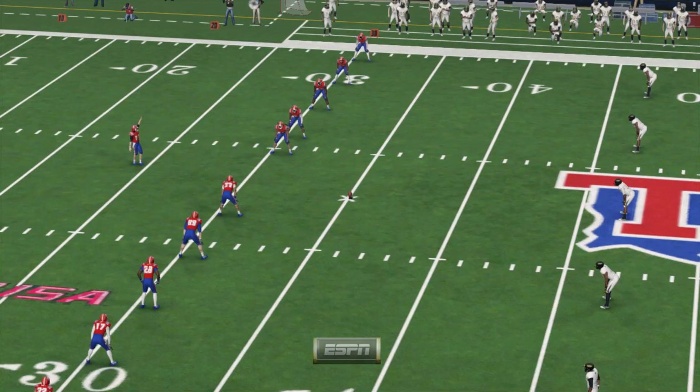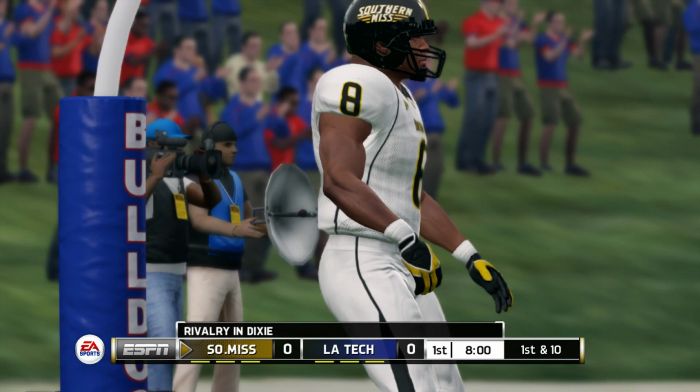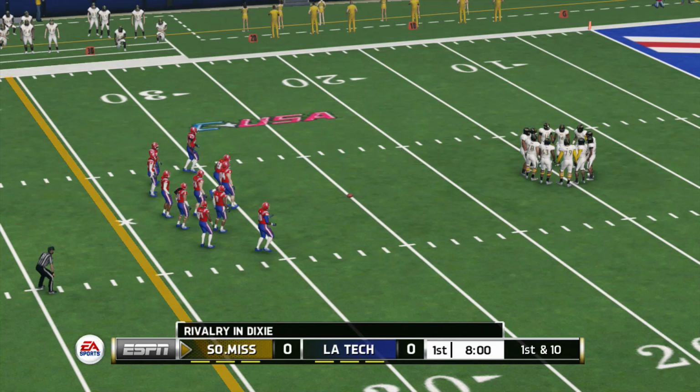Louisiana Tech is getting fired up down there as they get ready to boot this opening kickoff. He just drills this one, and it goes into the end zone, down for a touchback. So here comes the offense taking the field for the first time today.